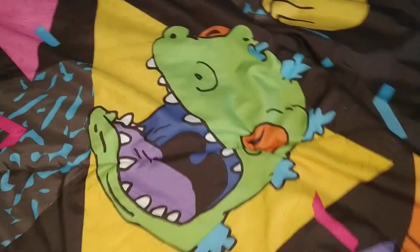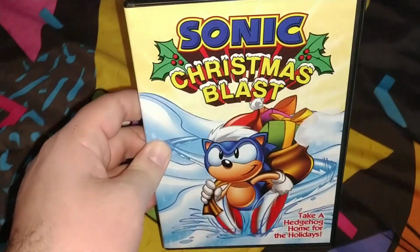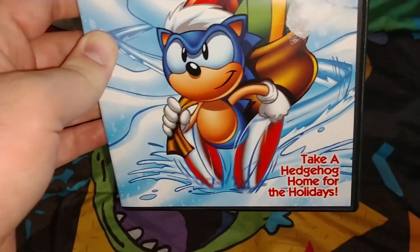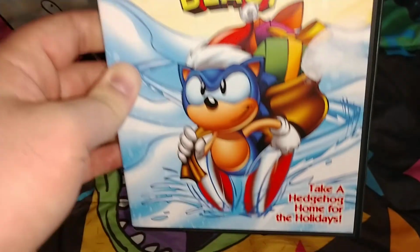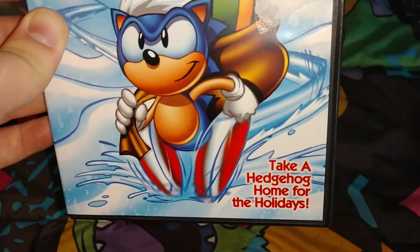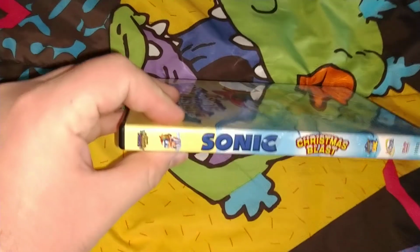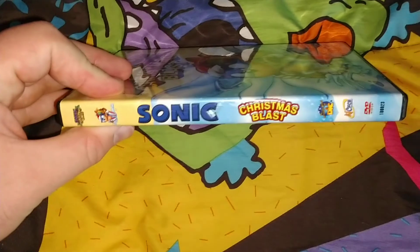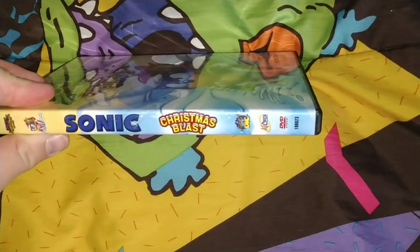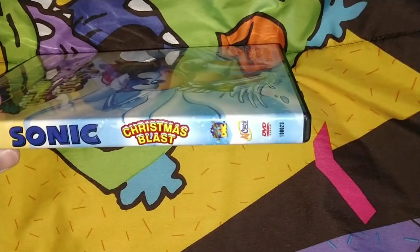And the final one for this Dollar Tree haul for the beginning of 2020 is Sonic Christmas Blast. They also had this at Walmart before. Never picked it up, but I got it from Dollar Tree. It says take a hedgehog home for the holidays. The front spine says this is from the 90s Sonic the Hedgehog series, the early 90s. Christmas Blast. The company released it.